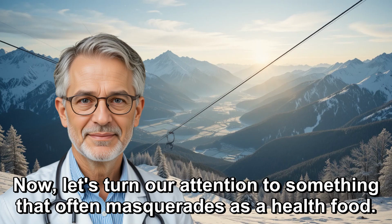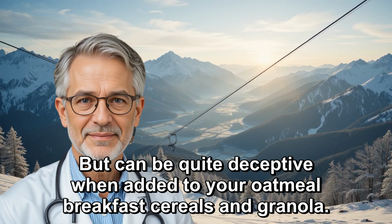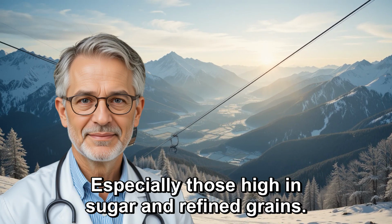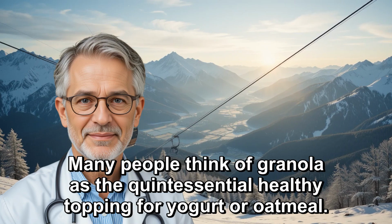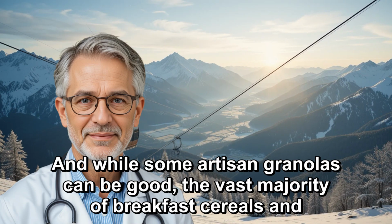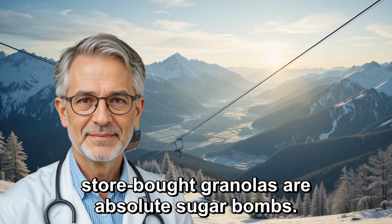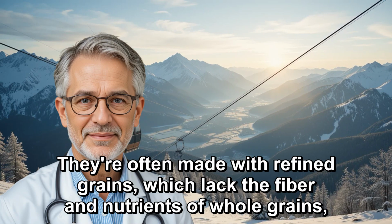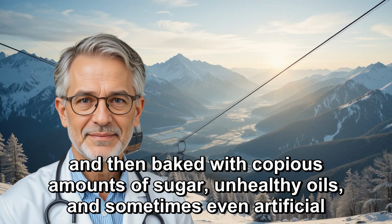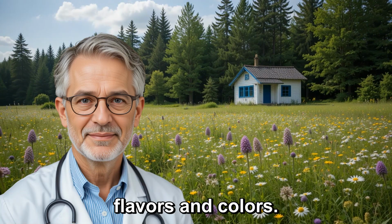Now, let's turn our attention to something that often masquerades as a health food, but can be quite deceptive when added to your oatmeal: breakfast cereals and granola, especially those high in sugar and refined grains. Many people think of granola as the quintessential healthy topping for yogurt or oatmeal. And while some artisan granolas can be good, the vast majority of breakfast cereals and store-bought granolas are absolute sugar bombs. They're often made with refined grains, which lack the fiber and nutrients of whole grains, and then baked with copious amounts of sugar, unhealthy oils, and sometimes even artificial flavors and colors.